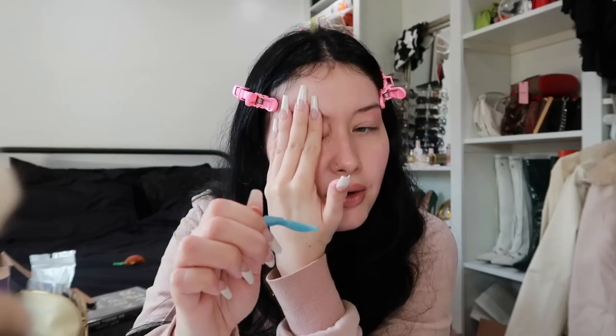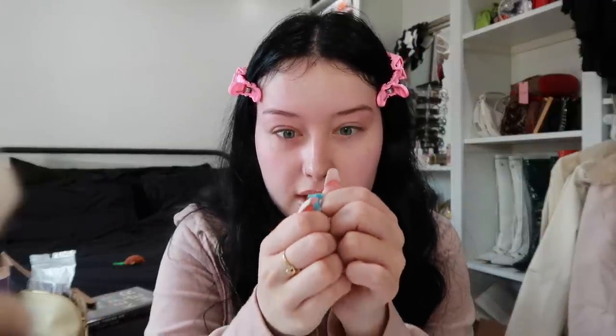Literally off the bat, you guys can just tell the difference between a clean, pretty brow versus what the fuck is that? Oh, it already hurts and I didn't even pull it yet. Okay, we're good. Shit. This one had so much more hair. Oh my god, you could see the root.